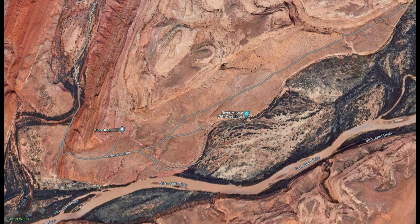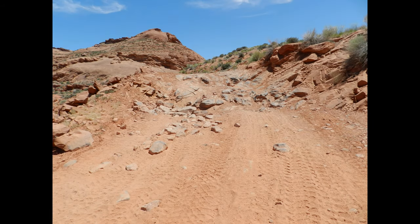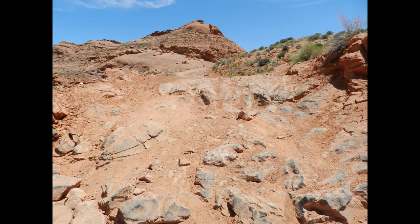I'm going to be showing you a couple pictures coming up. There's the trail going up to the river house ruins. And there's the obstacle I was unaware of. It's pretty intimidating when you're looking at it in person. But now looking at the picture, I can see a trail through there, or a line through there.